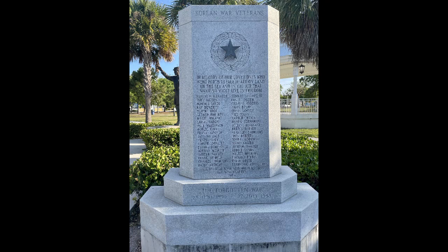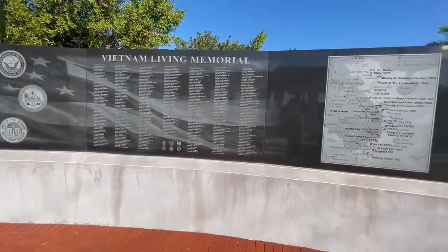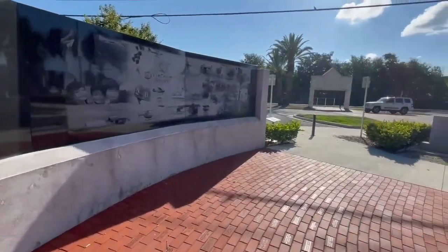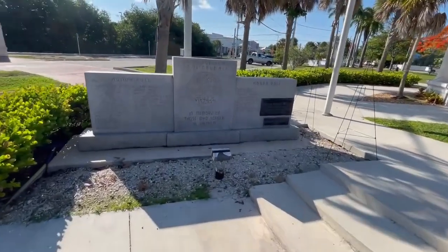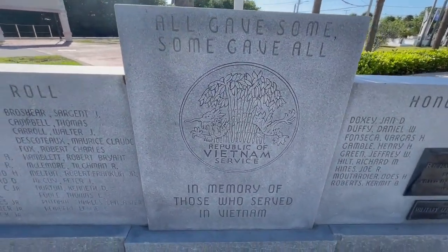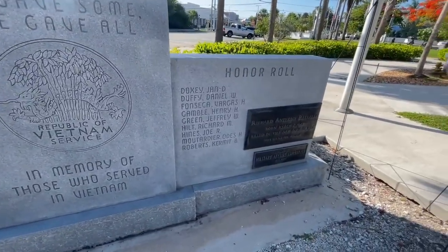The Korean War Monument honors Key Westers who served in the war. Next is the Vietnam War Living Memorial Wall, listing the 360 veterans from Key West who served in that conflict. The POW MIA Wall is dedicated to those soldiers still unaccounted for and includes a map of the battle zones. To the right of the POW MIA Wall is the memorial honoring the 36 Key Westers who gave the ultimate sacrifice in Vietnam. It is titled, All Gave Some Gave All, and includes their names.